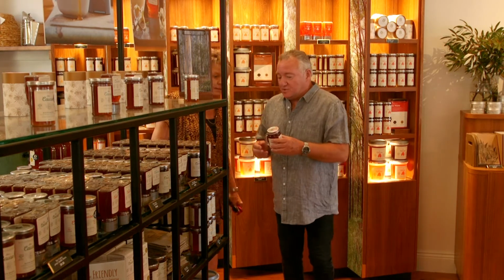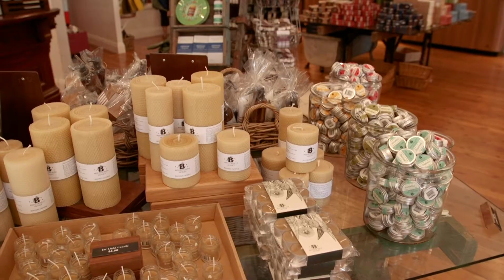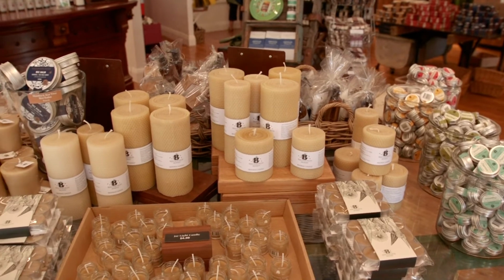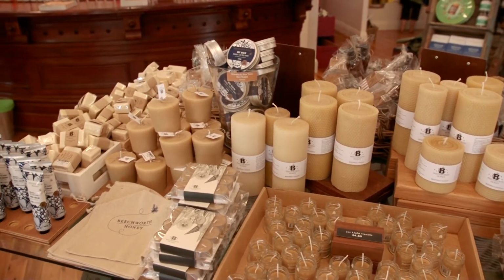I like this because not only is it a jar of honey, but you can have a little tipple out of it later on. Do you know, I've been to Beechworth several times, and I love all the different things that Beechworth has got to offer, but I had never been into the honey shop. I was blown away. One of the real highlights of Beechworth is the honey shop.